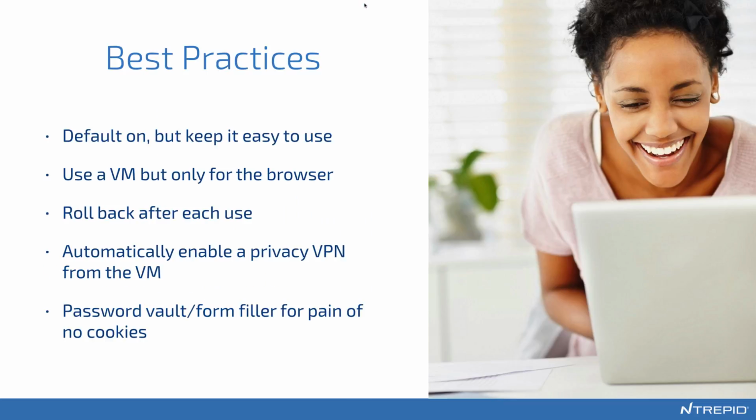So best practices here. You probably want to go with default on. As I said, make sure you keep it easy to use. I suggest using a virtual machine as a standard best practice, but only do it for the browser. If you put everything in the virtual machine, then if that ever gets compromised, they can get all the rest of your data. So really more of a security argument than anything, but I like to keep my documents separate from the VM with my browser in it, because I don't trust browsers in general. Roll back after each use.